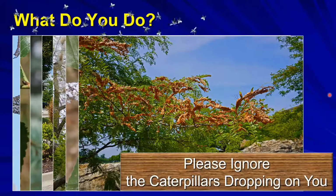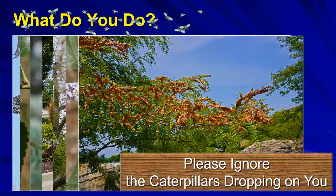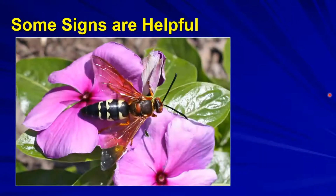We have a lot of honey locusts up here, and there's a really bad thing they do. Once the caterpillars are about to pupate, they spin down on webs. Should we just put a sign up for everyone to say, please ignore the caterpillars that are dropping onto you? Well, sometimes science can be helpful.